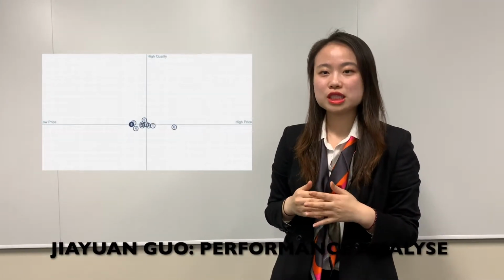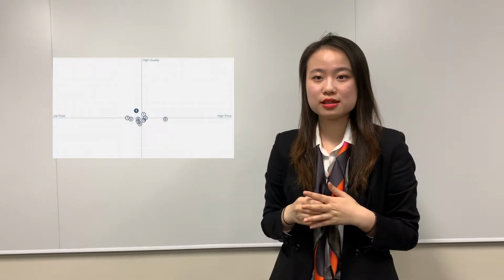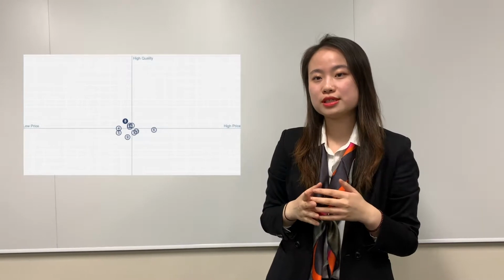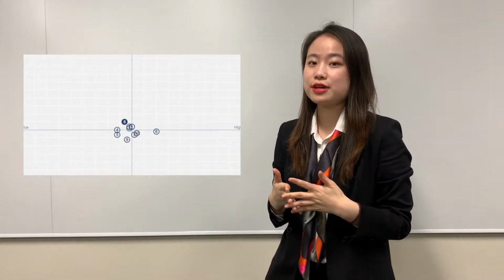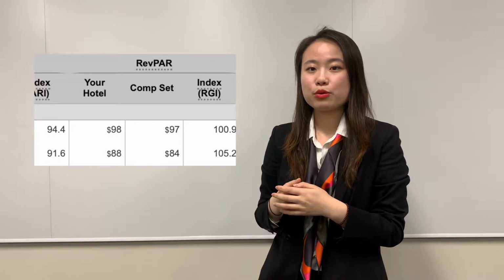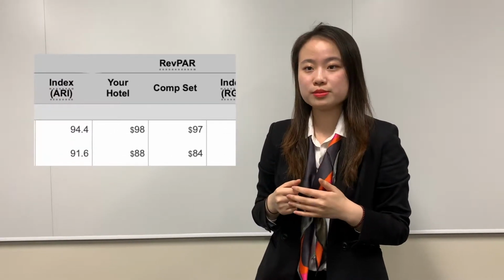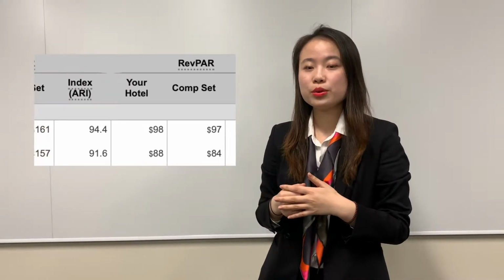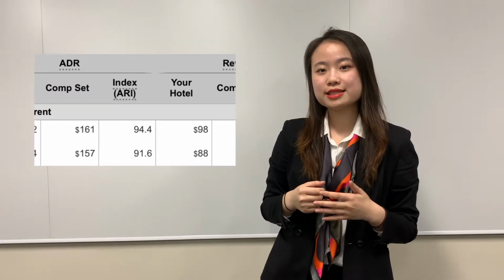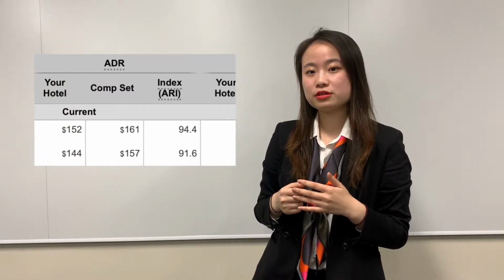In the first quarter, our hotel brand value increased dramatically compared to last year. We followed a value-based strategy and increased our quality to make our hotel more attractive. As a result, our occupancy increased by 5% and our reputation improved a lot as we invested in refurbishment and facilities. We also decided to keep our room rate competitive.